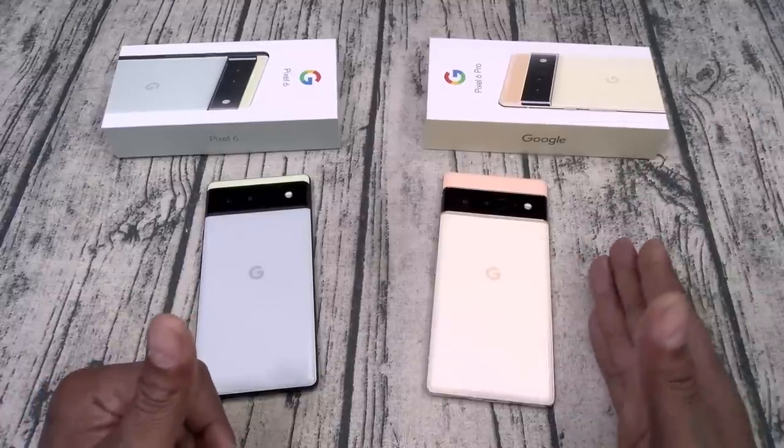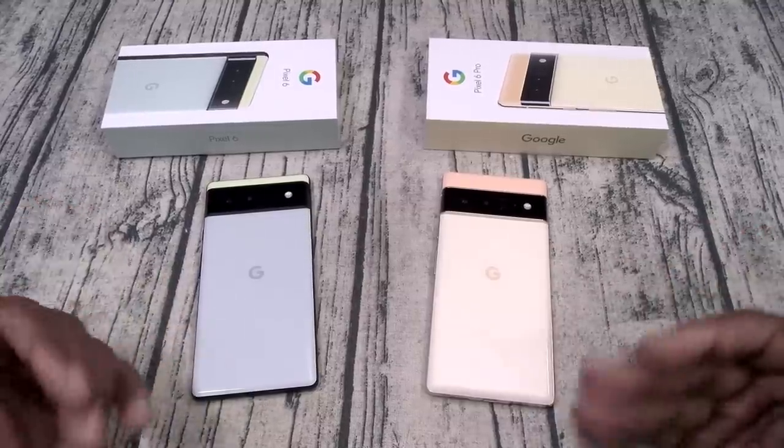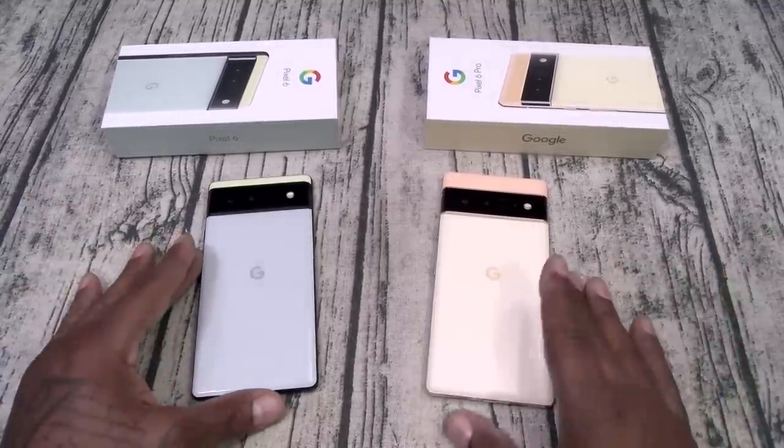Some people actually like the curved screens a little bit better. I read all of the comments. Some of y'all like that. I'm one of those people who don't. But that's the difference, all right?